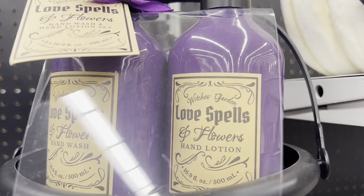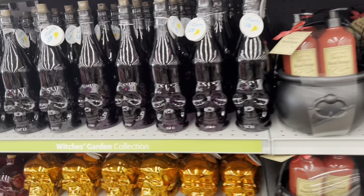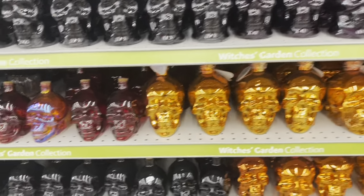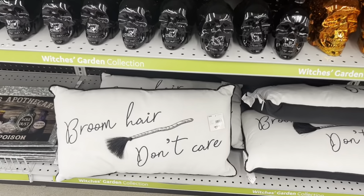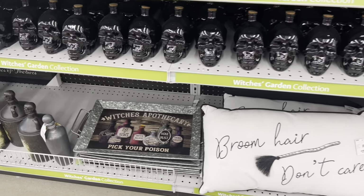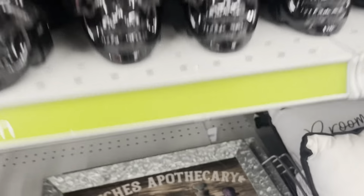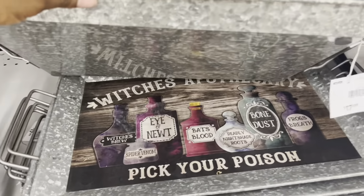So this is another witch's decor section at the At Home store. They did have these light up bottles that glow in the dark, as well as these skull head bottles. I'm not sure what those are. I'm guessing it's to put liquor or water or something of that sort in, but nonetheless, they were pretty cool.